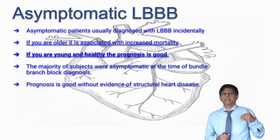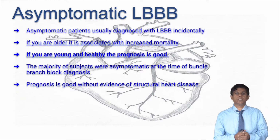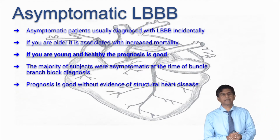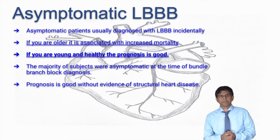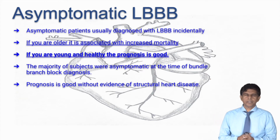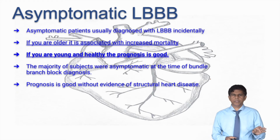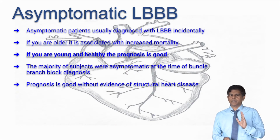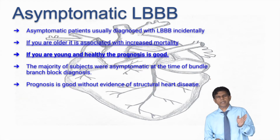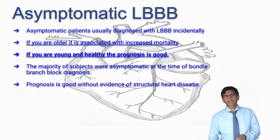As we get older, if you diagnose even an asymptomatic left bundle branch block in older people, it could be a problem. That can put the patient at increased mortality risk, and the prognosis is good only if there is no structural heart disease. So age is very important. If a young patient is asymptomatic, the prognosis is good, but if the patient is older, even if asymptomatic, you just have to be very careful. Studies have shown that within 10-15 years they could go into CHF or myocardial infarction and die.